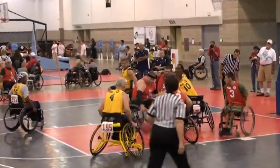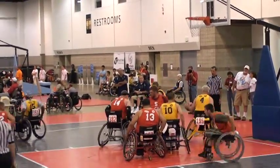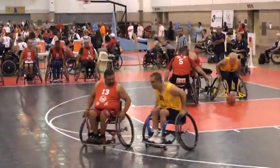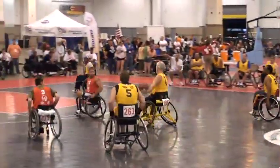And as that ball is being tipped around, Millington puts up a shot. It's going to rim out. It's going to be controlled by Short. Short, defensive rebound. Here comes Norton, being pressured by a group of red guys. Here comes Norton, one-man fast break, getting into the paint.